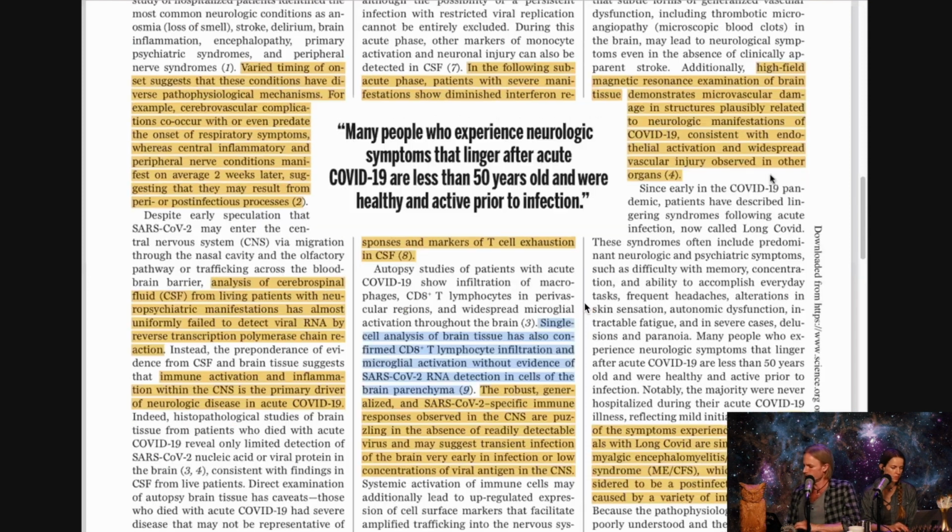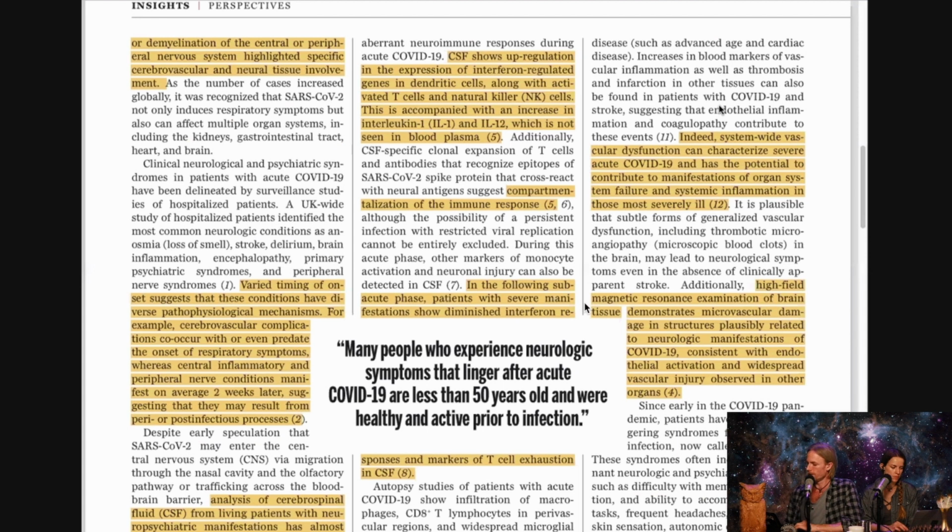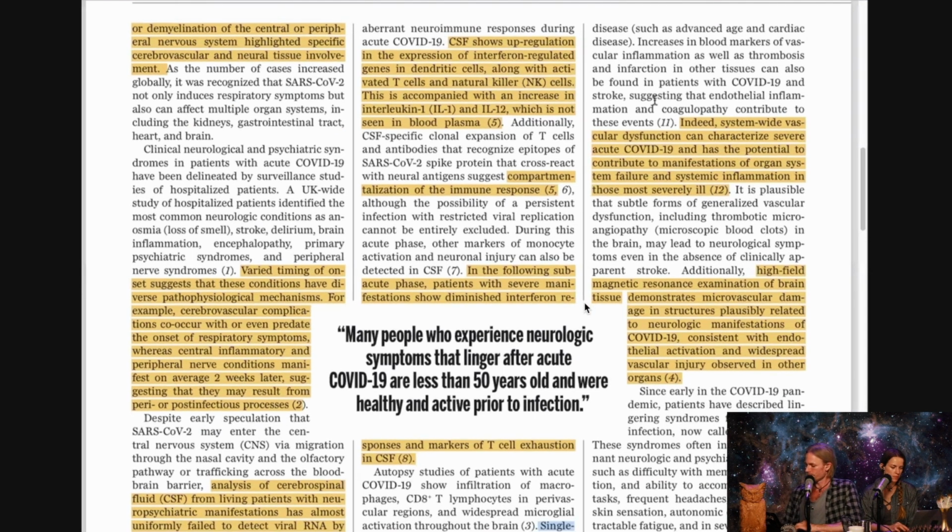And so, let's see, what did they find? They found increases of markers of vascular inflammation. They found markers of thrombosis and infarction. And so it seems like that is reasonable. Markers suggesting endothelial inflammation and coagulopathy, that's clotting, contribute to the pathology.